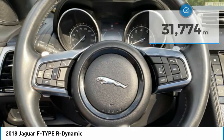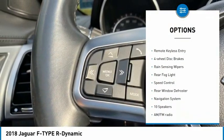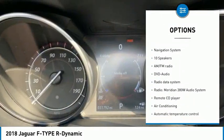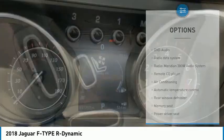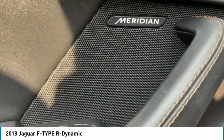Here are some of this vehicle's great options: electronic stability control, alloy wheels, brake assist, traction control, remote keyless entry, four-wheel disc brakes, rain sensing wipers, rear fog light, speed control, rear window defroster.